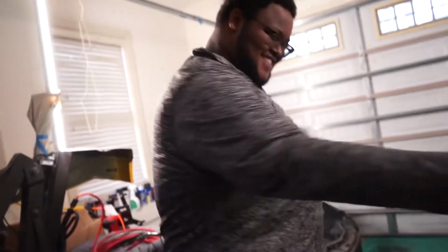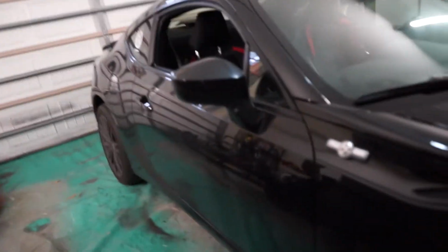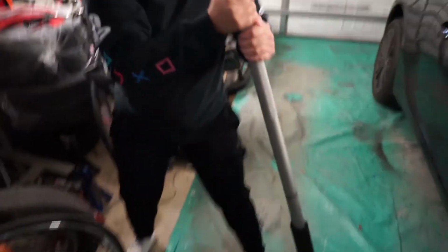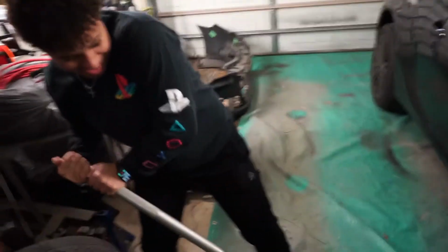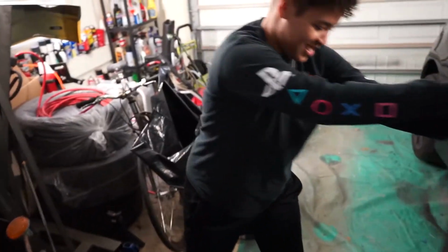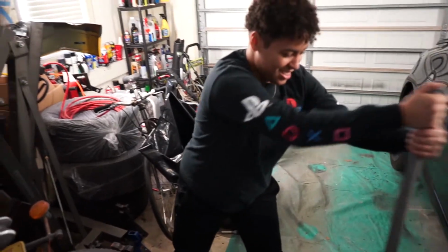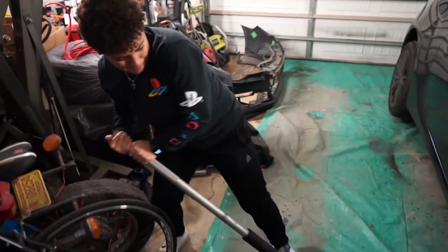Pull the lever. Why am I pulling the lever? It's your damn car. How high does it have to be? High enough to get the ramps underneath it. High enough for me to get underneath it. Whew, somebody needs to lift more. Damn. I do lift. Not enough. I'm a virtual assistant.